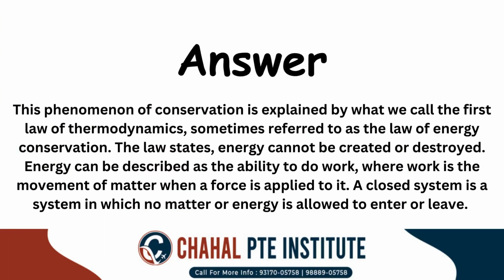This phenomenon of conservation is explained by what we call the first law of thermodynamics, sometimes referred to as the law of energy conservation. The law states, energy cannot be created or destroyed. Energy can be described as the ability to do work, where work is the movement of matter when a force is applied to it. A closed system is a system in which no matter or energy is allowed to enter or leave.